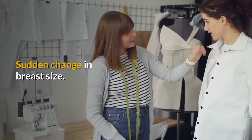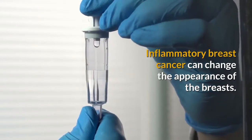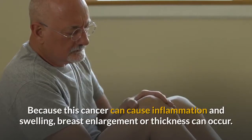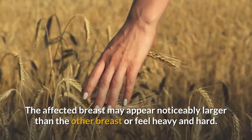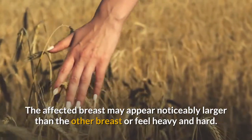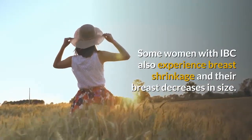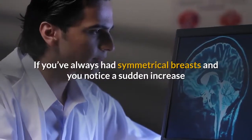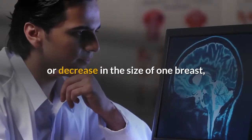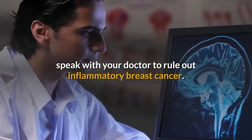Sudden change in breast size. Inflammatory breast cancer can change the appearance of the breasts. This change can occur suddenly. Because this cancer can cause inflammation and swelling, breast enlargement or thickness can occur. The affected breast may appear noticeably larger than the other breast or feel heavy and hard. Some women with IBC also experience breast shrinkage and their breast decreases in size. If you've always had symmetrical breasts and you notice a sudden increase or decrease in the size of one breast, speak with your doctor to rule out inflammatory breast cancer.